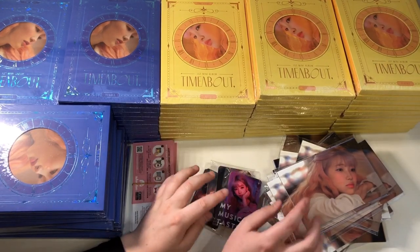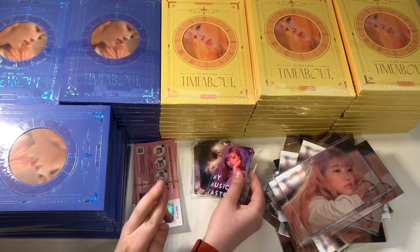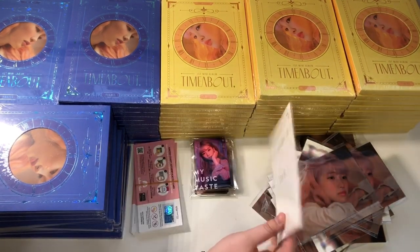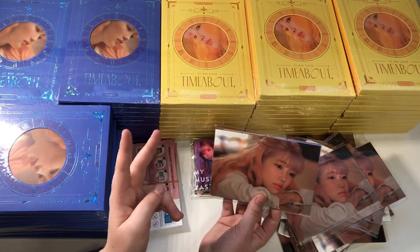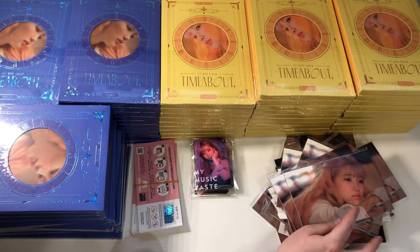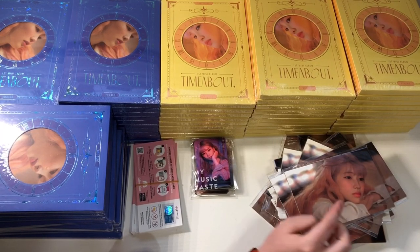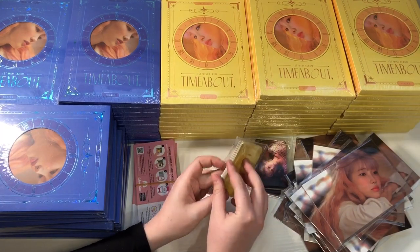I haven't counted the pre-order sets or the photo card sets yet, so hopefully we should have 60. So these came with if you ordered a set of two albums. So I should have 30 sets of these, I believe. If I did my math correctly, 60 divided by 2 is 30. So we'll go through these first and count them.